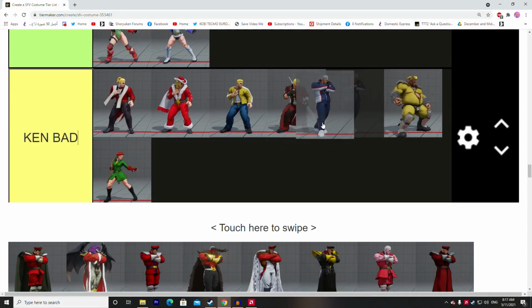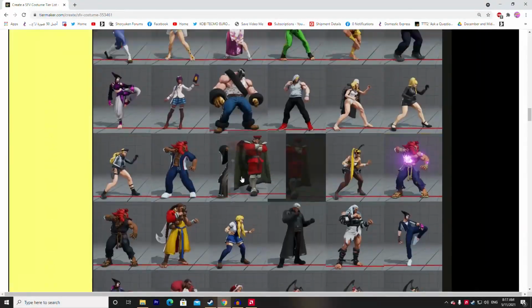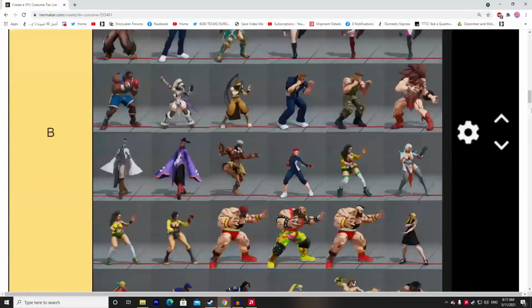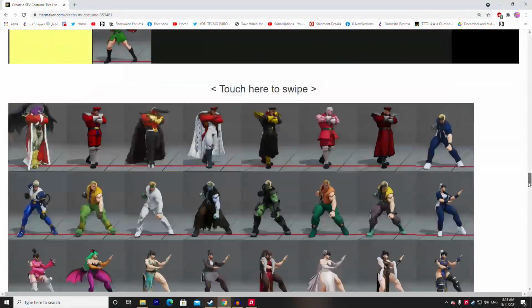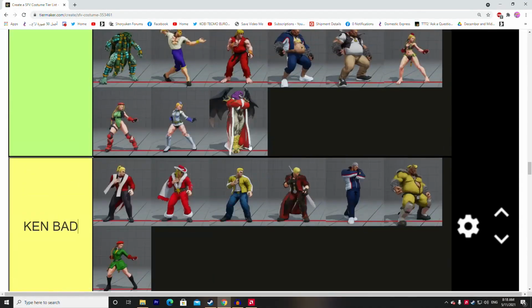Tracksuit Bison, I'm not a fan. Doesn't fit him. Classic, this is like the alpha looking Bison. This is easily an 8-year costume. The cape looks so good on him. It honestly makes the design look really cool. Not a fan.